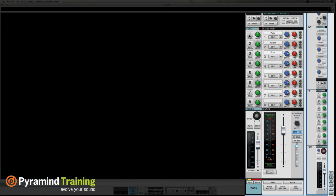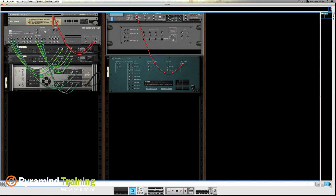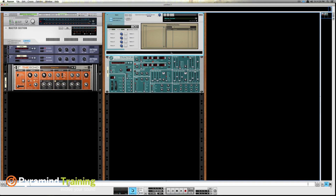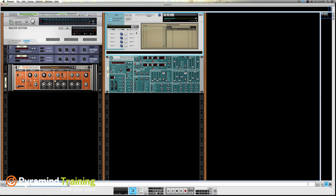We see I can use send and returns here. But this is about inserting, meaning between the subtractor and the outputs that go to the mixer, I can load up as many effects as I want, and I can save the channel strip. So this awesome ability to hit save on the quaint, humble little floppy disk icon that is save in Reason. I can do a massive effects chain, and I can put it on any sound making device by simply hitting load patch, which of course would be the folder icon next to it.